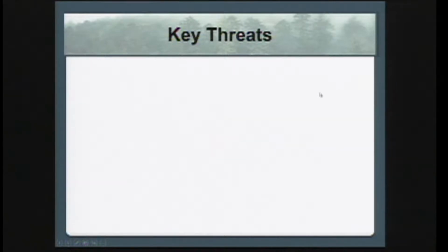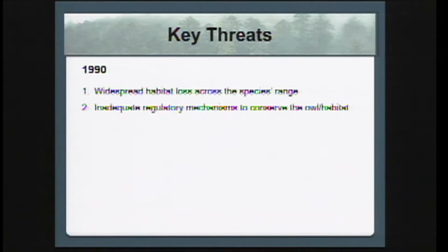So, getting back to what caused the spotted owl to be listed in the first place. At the time of listing, the Service identified widespread habitat loss across the species range and inadequate regulatory mechanisms to conserve the spotted owl as the two primary threats. At that time, the Service also looked at a number of other more detailed factors that were evaluated within each physiographic province where the spotted owl occurs.